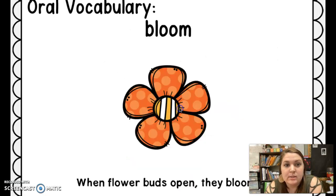All right. Our first vocabulary word is bloom. When flower buds open, they bloom. So when the buds open, it's called a bloom. So we can see the flowers.